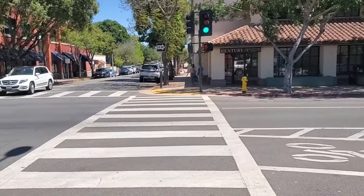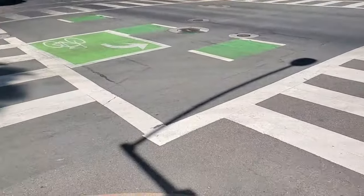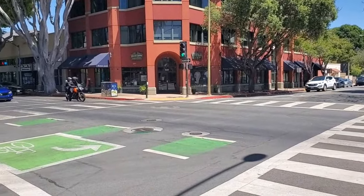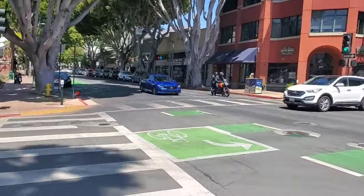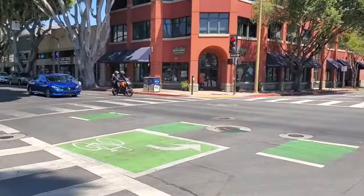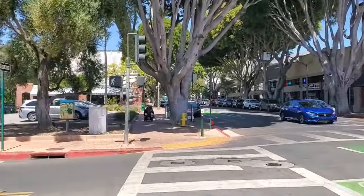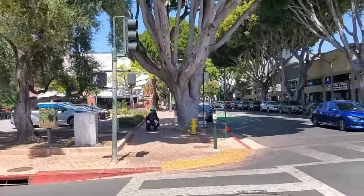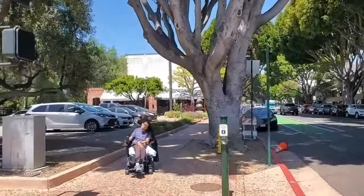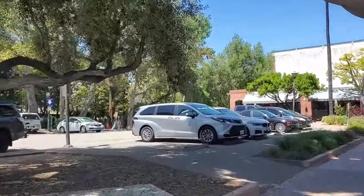There's the corner, Century 21 over there. Patrick James over there. Gentleman's Clothing. Wait. Clock sign is on. They're pretty serious about their traffic laws around here and pedestrian laws, so you have to really do what they say.